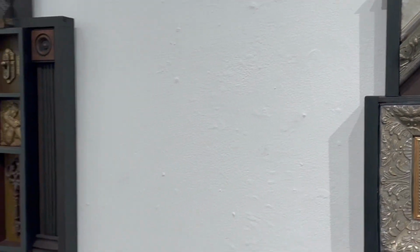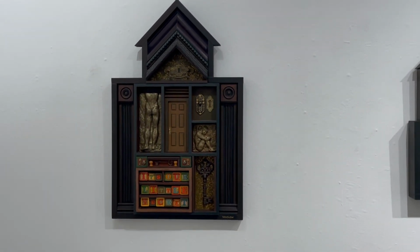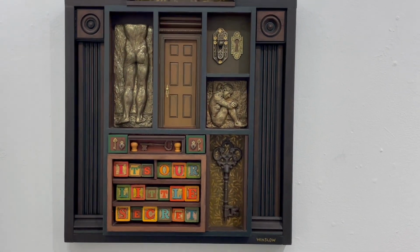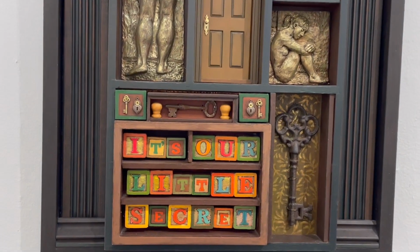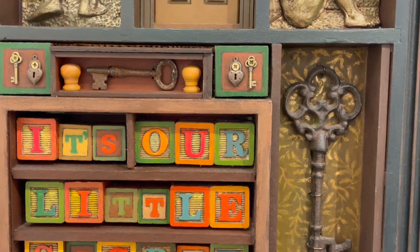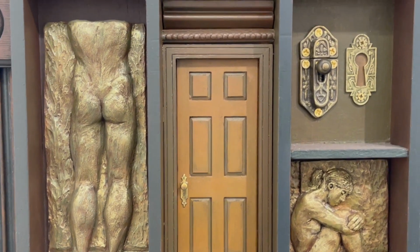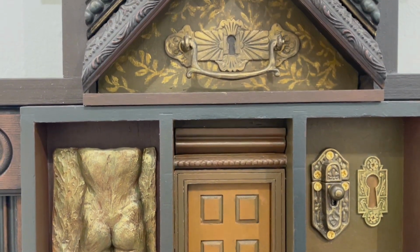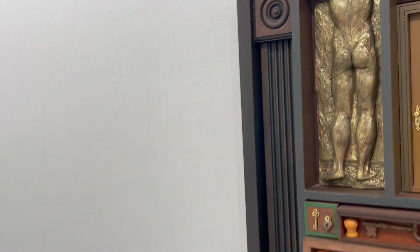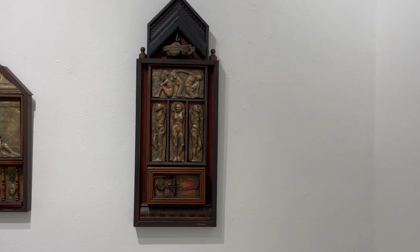The next piece is called It's Our Little Secret. Again, another statement regarding child abuse. In my own case, my family was never supportive, and I did not have the money to seek professional help. So over the years, since childhood into my early adulthood, I had to bury a lot of my secrets. And as a result, I accumulated layers and layers of these buried memories and secrets.